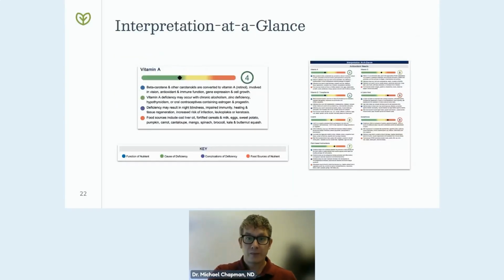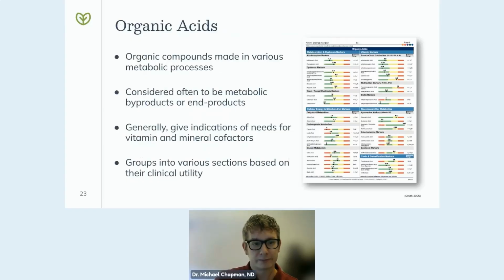We do have really great information, educational resources on the report for patients. Not only are we talking about supplements, but we're also talking about, hey, at the bottom here, there's a lot of foods where you might want to look. If you have a high score on a need for one of these nutrients, also consider adding more of those foods to your plate.